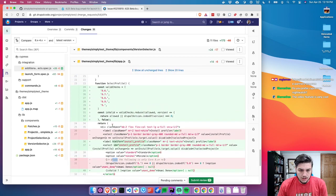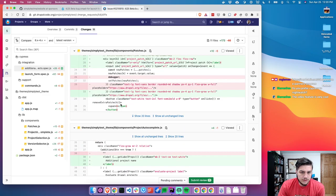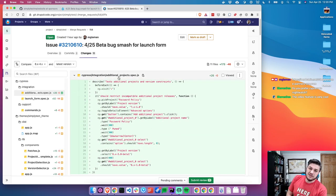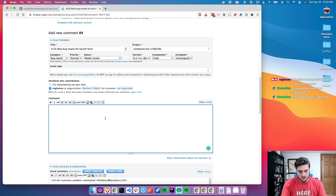I'll quick read through this. Oh, not that part. Well, I guess the next step is actually just testing the form, which I'm afraid of doing in the test because we're going to sit and wait forever. But I guess we're ready for manual testing on the beta site. So I'm going to put this as needs review and say when this is merged, I think we're ready for beta testing. Yep, we're ready for beta testing.